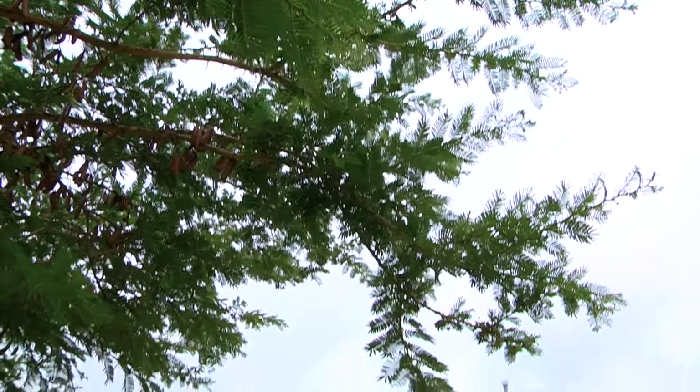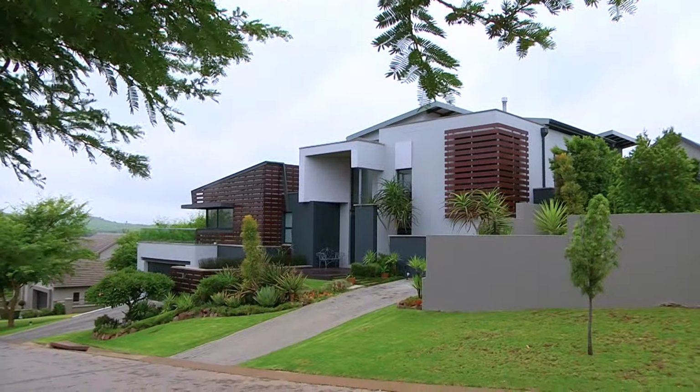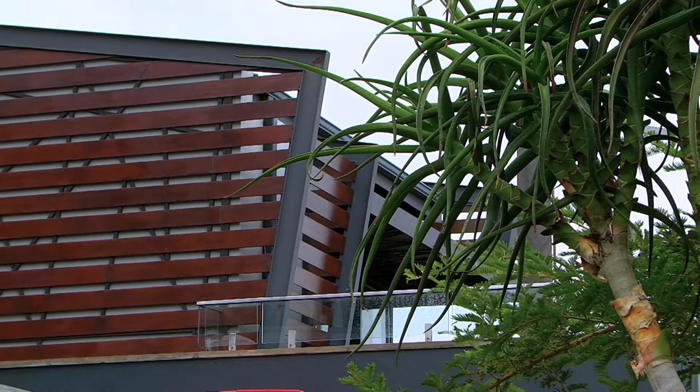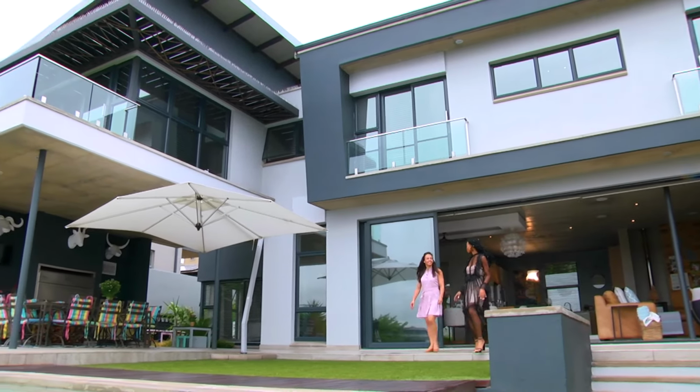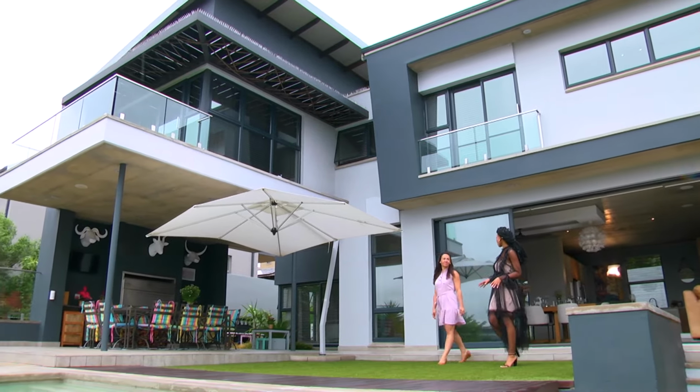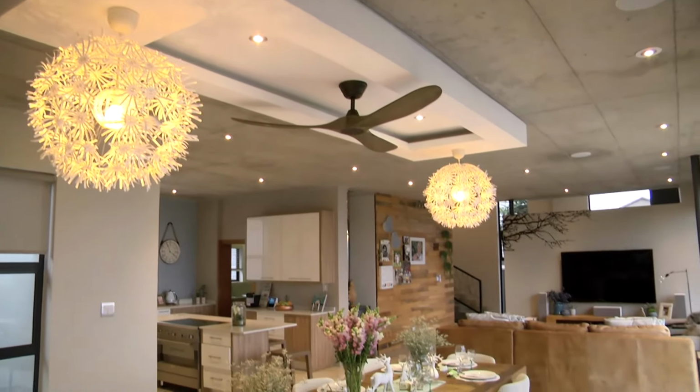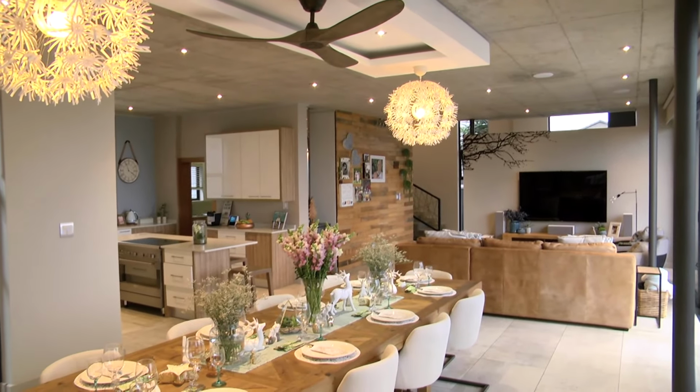In today's episode of Finest Homes, we explored a modern home situated at the foothills of the Magaliesberg. Before the break, we chatted to architect and homeowner Sonia Leithgob about what inspired the design of her personal home. Up next, we'll give you a few tips and tricks on how to get this look at home.